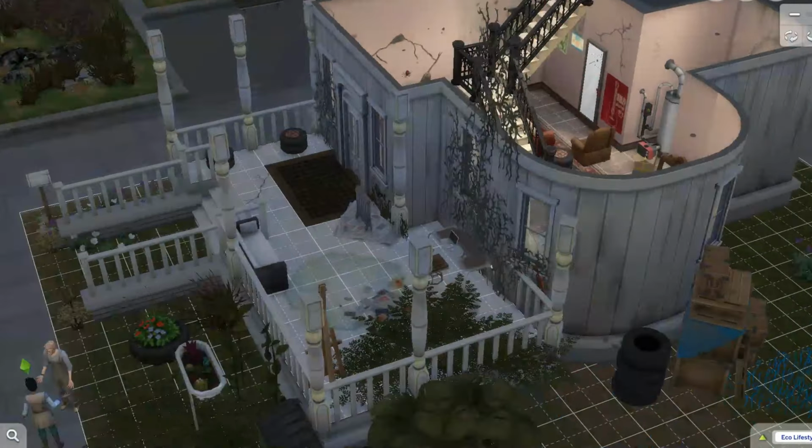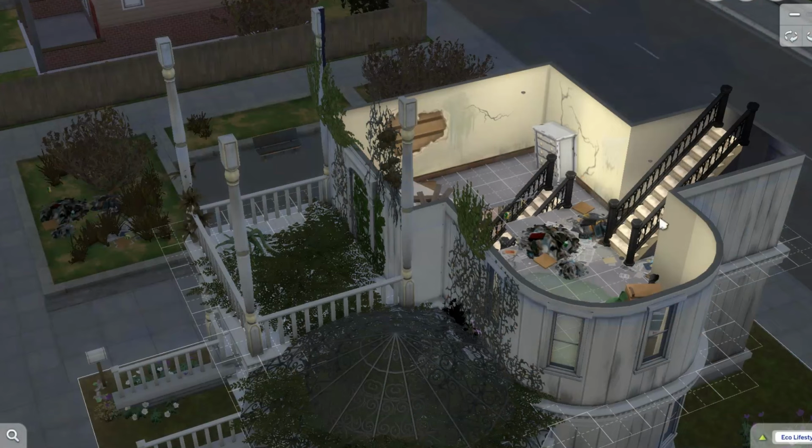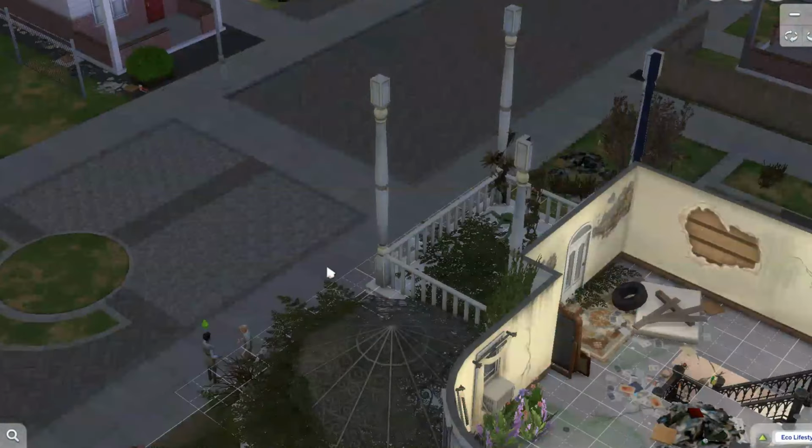There is a front porch. And for now, our Sims are going to be working out here because it is covered. We'll see how that works in the rain. Second floor would be a nice bedroom space. I bet we could put two bedrooms up here.